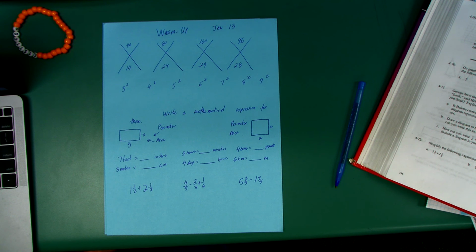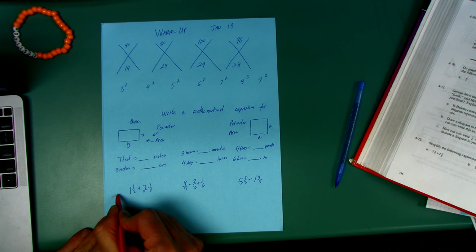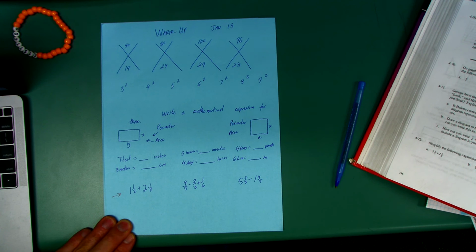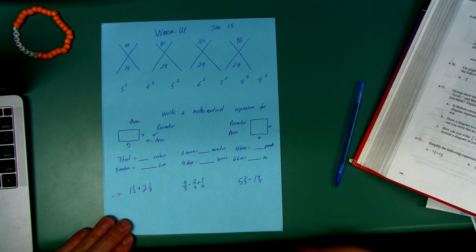Got to give you a hint right now. These three here. Tomorrow's homework. Thursday's homework. Look at that. 1.5 plus 2 and 1/8. 4/5 minus 2/3 plus 1/6.